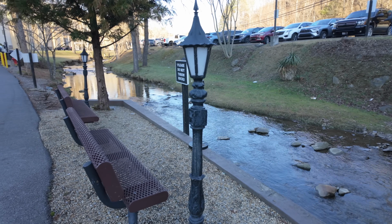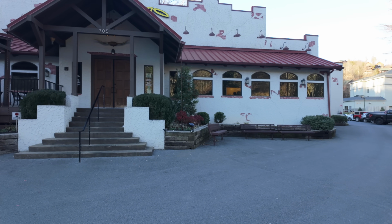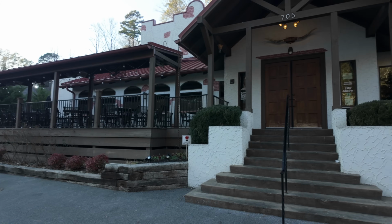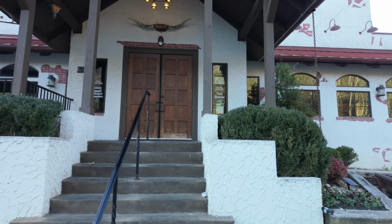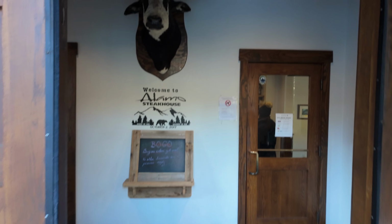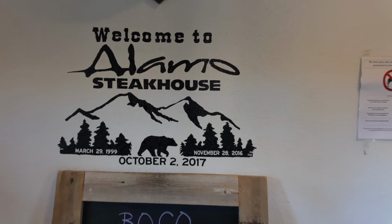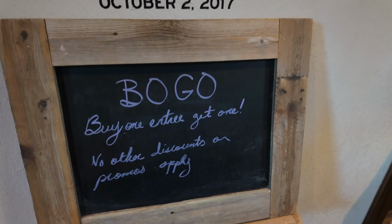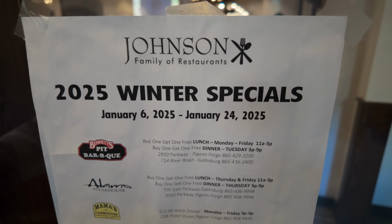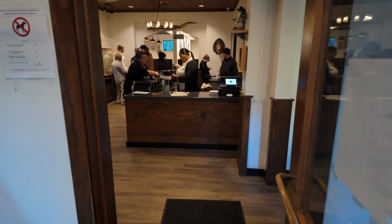If there is a long wait, you can actually come out here and sit on these benches waiting for your table to be ready. But this is our first time to the Gatlinburg location. We've been to the Pigeon Forge location a number of times. Check this place out as we go inside. You got a big giant cow. You got a welcome to Alamo Steakhouse, and whatever special they have for the day. Today it's the buy one, get one special. And every year the dates may change, but it's January 6th through the 24th this year that we're utilizing.